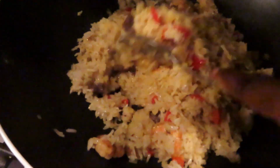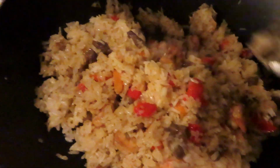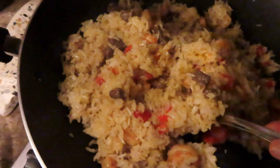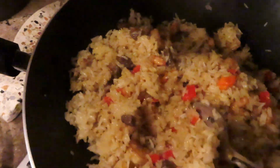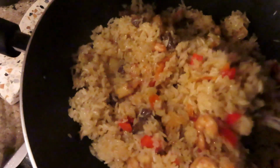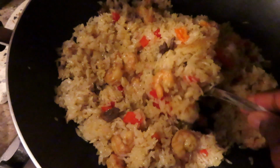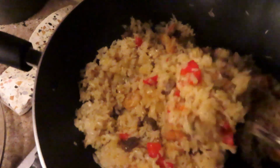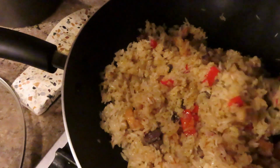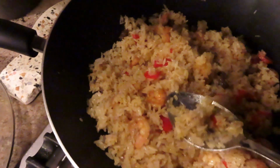And trust me, it tastes so good. This coconut beef shrimp fried rice tastes so good. It's just the perfect seasoning in it, and the perfect spice in it. Not too much spice, just the perfect spice. So make sure you try this recipe. It's not really a recipe, just make sure you try this cook with me, coconut shrimp fried rice. And I can definitely let you know that you'll love it.